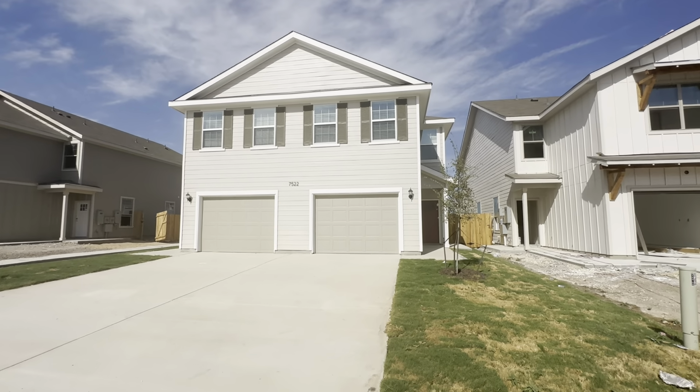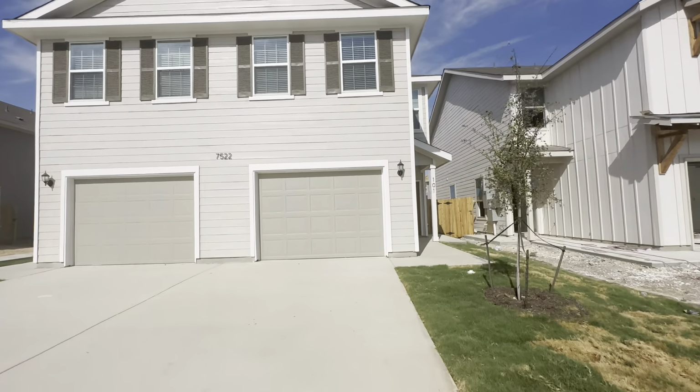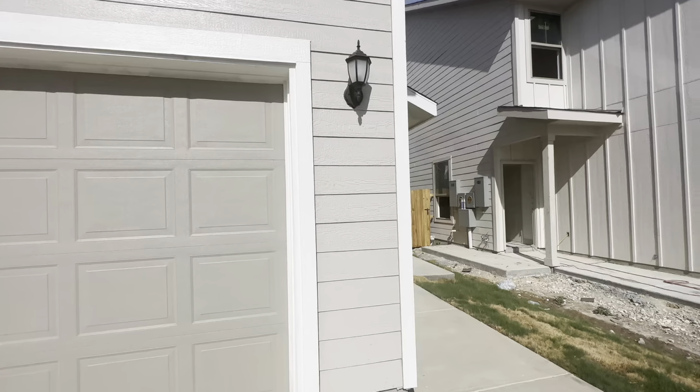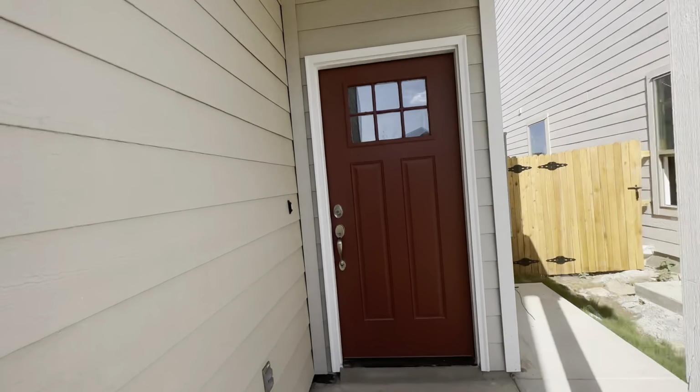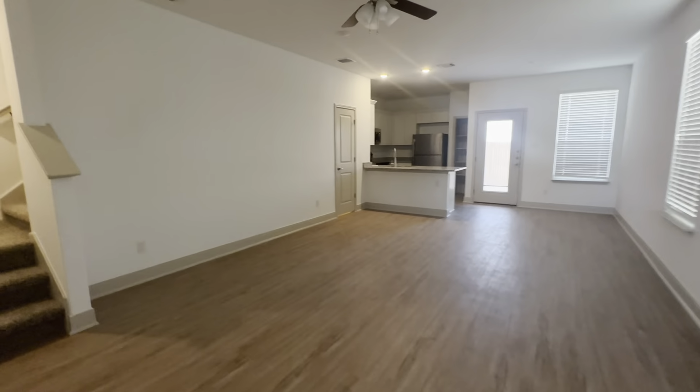This is the video walkthrough for 7522 Grammercy Way. The building is ready. The only thing I saw that's pending is the sod in the backyard. But everything inside is pretty much ready to go.